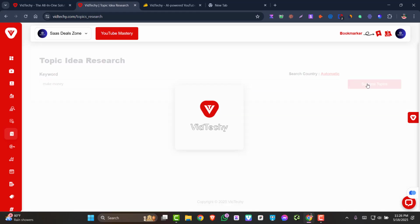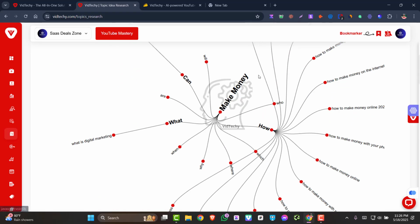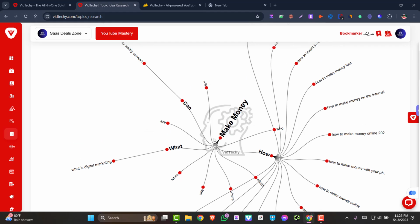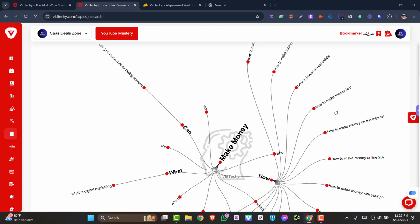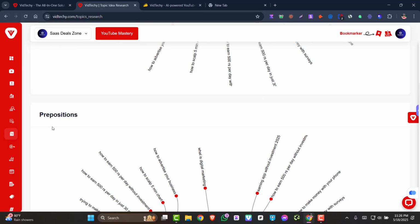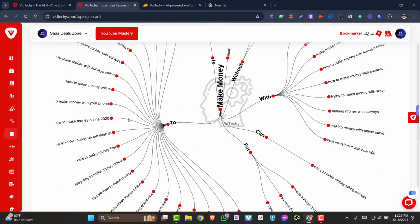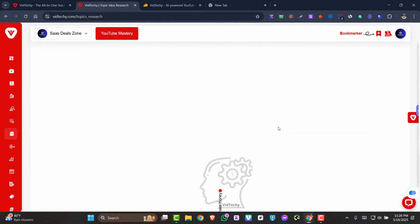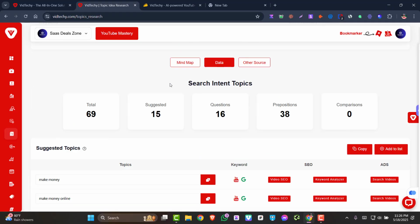They have mind map suggestions, which shows your main keyword. Then you can explore many topics like how to earn money from Boop, how to earn money, make money, how to invest in real estate. All are related to make money, right? This is the mind map option, and they will filter it into questions, prepositions, and comparison. There are many ways they filter this data, and you can select and get ideas from this section.